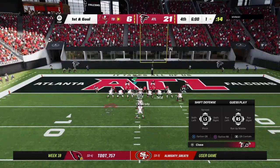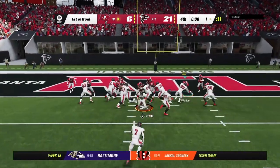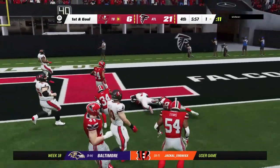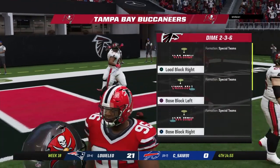First and goal, and they got to be thinking a chance to get right back into this football game. Fournette will score. Touchdown, Buccaneers. So this now a 9-point difference.